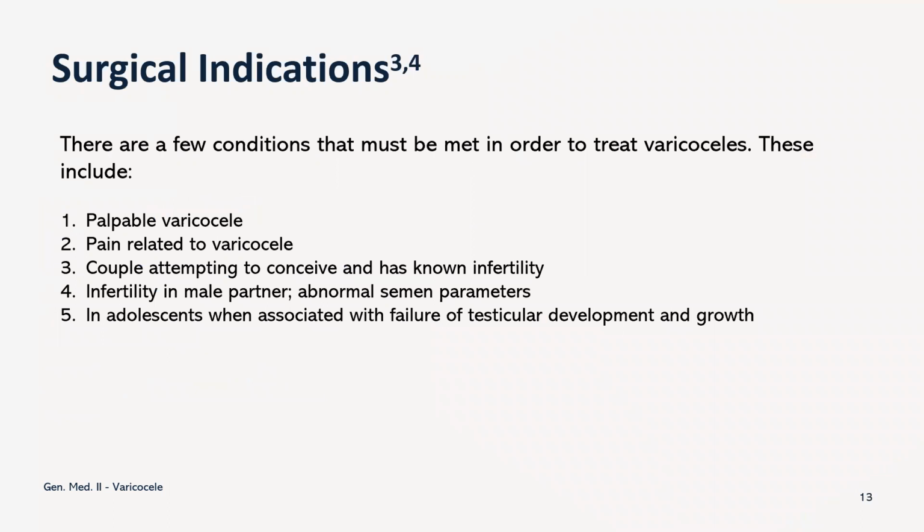Some indications for surgery. There's a few of them that must be met in order to treat the varicoceles. These include 1, palpable varicocele; 2, pain related to varicoceles; 3, couples attempting to conceive and has known infertility. That's key right there. Infertility in male partner with abnormal semen parameters. And lastly, in adolescence, when associated with failure of testicular development and growth.